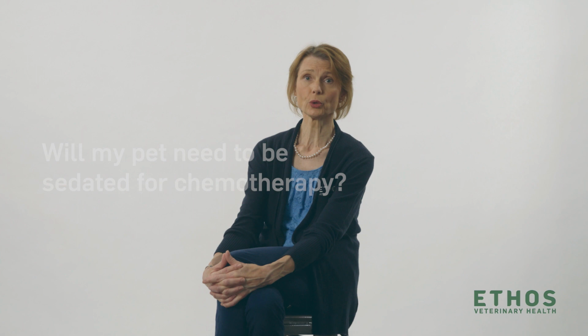Most of our patients don't require sedation when they're getting chemotherapy. It depends a little bit upon the situation and the drug that's being given and every individual patient. Some patients can be more rambunctious, so we may choose to use some light sedation so that they can be still for their treatment.